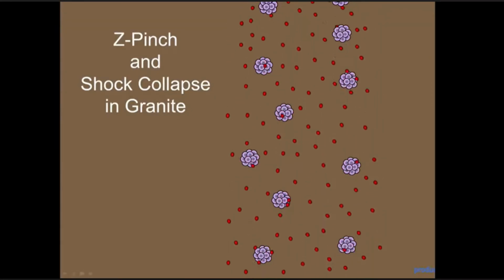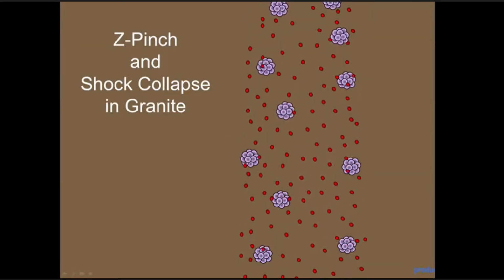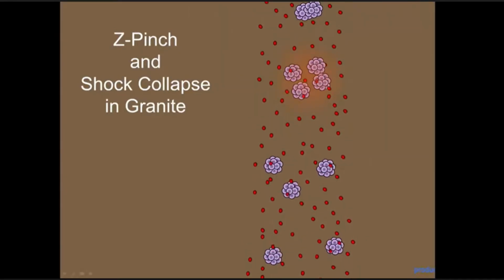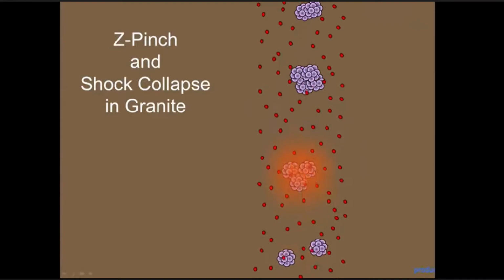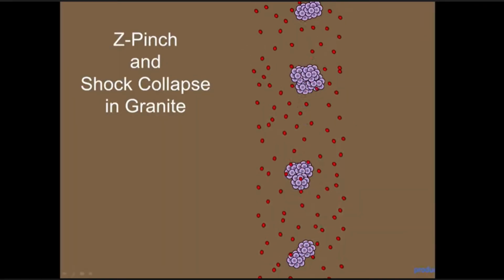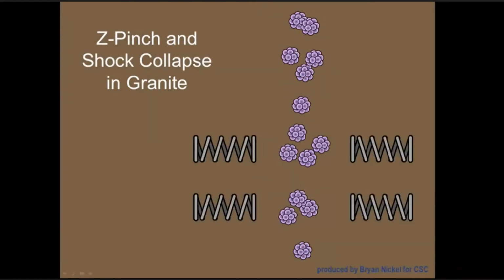The arcing lightning, or plasma, strips nearby elements of their orbiting electrons. In this case, the elements involved in the Z-pinch were those that comprised granite rather than air. The elements that make up granite were vaporized into a plasma state, stripped of their electrons, setting up the conditions for the Z-pinches to occur. Next, we'll see a second mechanism that could have aided in heavy nucleus building. Lightning in the deep granite led to further nuclear fusion via shock collapse events.